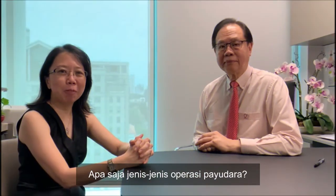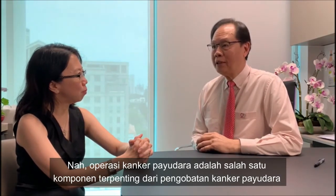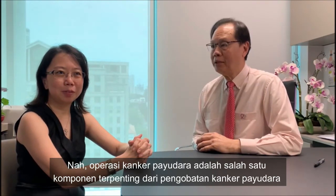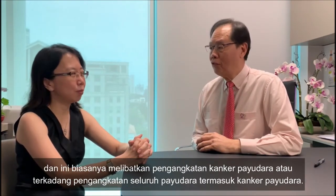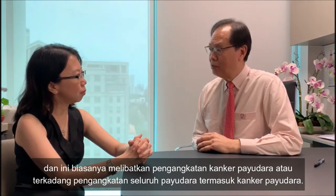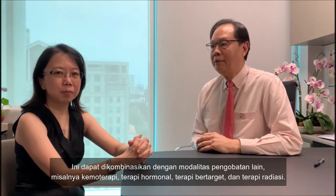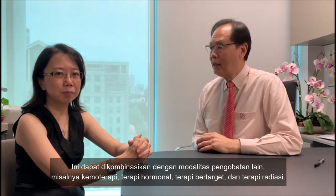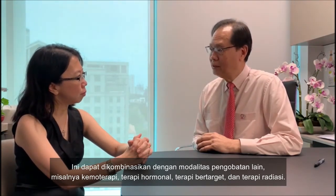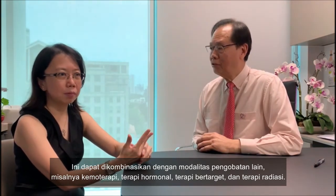What are the types of breast surgery? Well, breast cancer surgery is one of the most important components of breast cancer treatment. And this usually involves the removal of the breast cancer, or sometimes removal of the whole breast, including the breast cancer. And this can be combined with other modalities of treatment, for example, chemotherapy, hormonal therapy, targeted therapy, and radiation therapy.